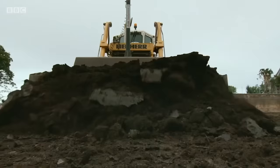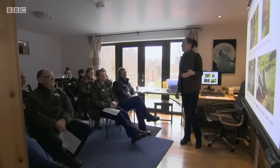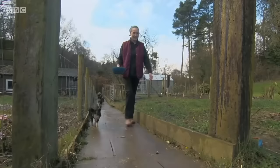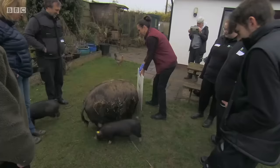Whilst the bulldozers do what they do best, the team here are turning to more subtle methods to help clear and manage the other areas of the site. Believe it or not, with pigs. The staff are going to introduce 6 Berkshire piglets to Bridgewater. So they've gone to a pig school for a day to learn about pig psychology, behaviour and handling.